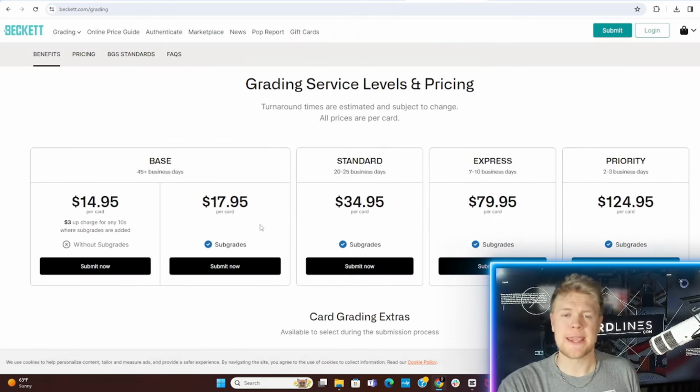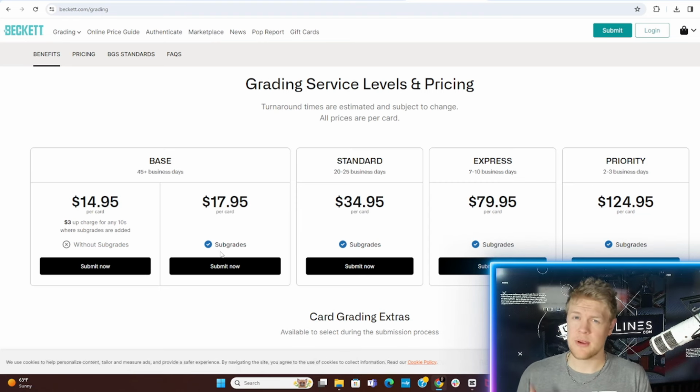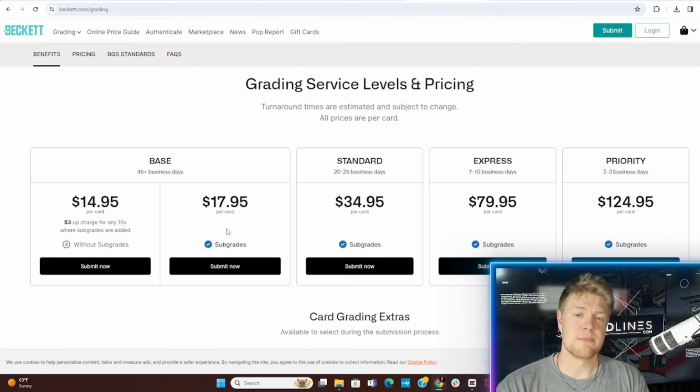So now we're at Beckett, and the base cards at Beckett grade for $17.95 with subgrades. I'd recommend grading with subgrades. I think it's kind of a common courtesy. It doesn't add a whole lot to the value. Made a video about that before too. But grading with subgrades is just nice, and all the collectors like it, so pay the extra money just for that. So it's about $1 cheaper than PSA for base cards.